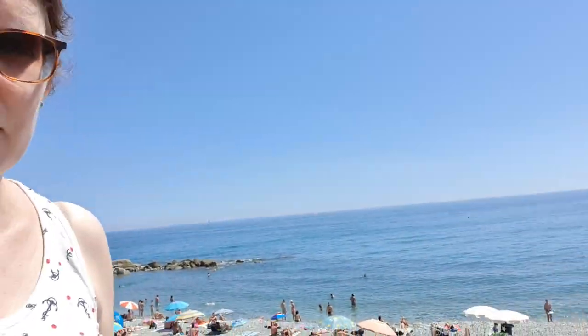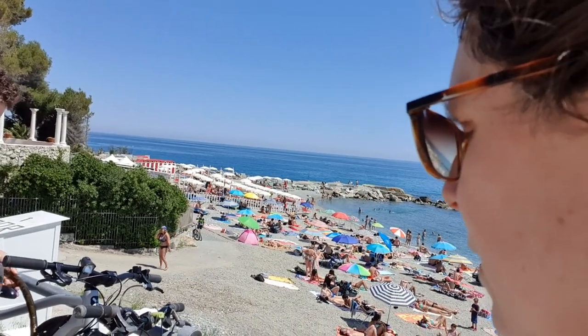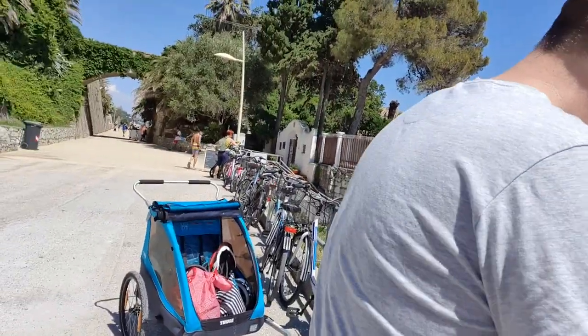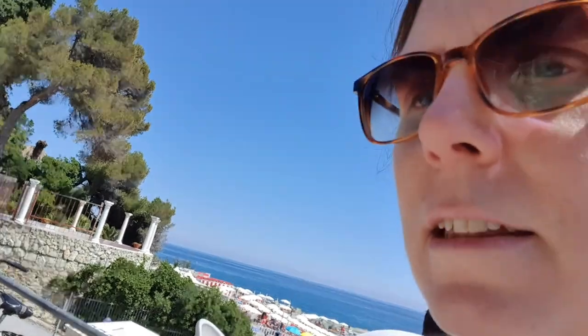So we've just stopped on our lovely bike ride at this beach here, and we're going to just lock up the bikes. It's beautiful here. Lovely day. It's like the busiest day of the year so far though, so everything's rammed. But yeah, we're just going to lock up the bikes here, and we've just converted the buggy into a trailer. It's got the picnic in the boot and all the beach stuff, so we're going to go down to the beach now.